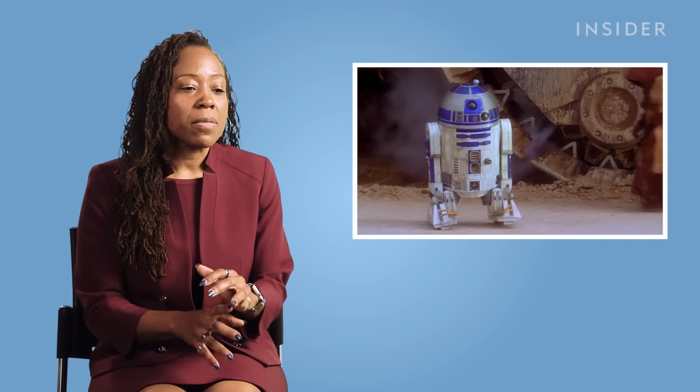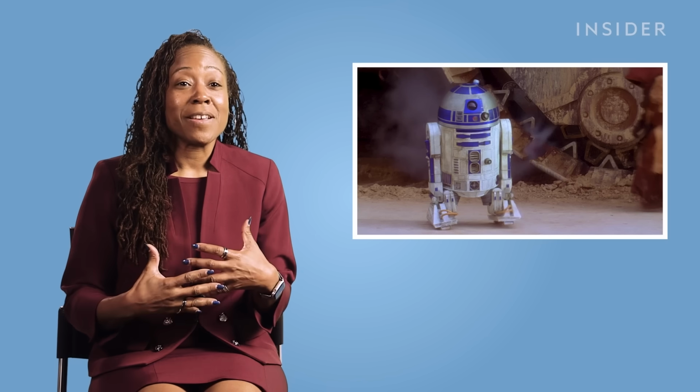R2-D2, if you think about the form factor and the shape, that is not what evokes our human response or our human compassion or empathy for the robot. What makes R2-D2 so endearing is a combination of the movement. So the movements that go on in terms of doing little dances, for example, turning in place. The other is the sounds that are used.